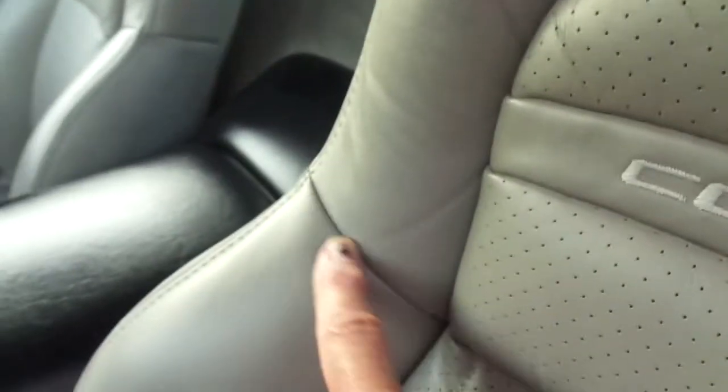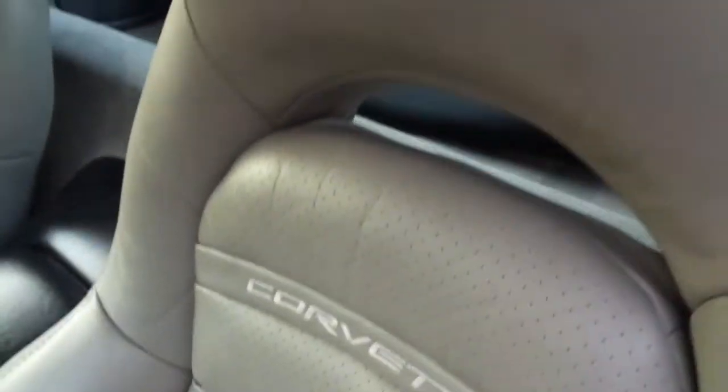This is all original. The seat's not being retouched, not being painted. I mean, look at the side bolster. It does have a little place up here that I'm going to get sewn. It's in one of these little grooves here, but these are the sport seats. It's got the cargo cover back there. It's got, like I say, the Pioneer stereo system.